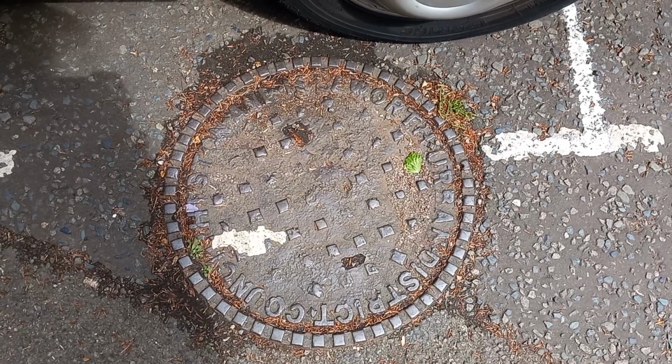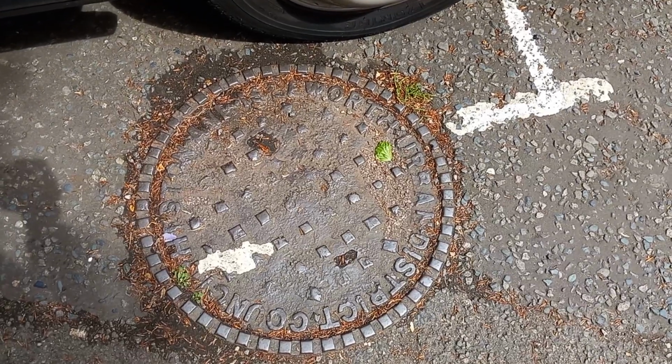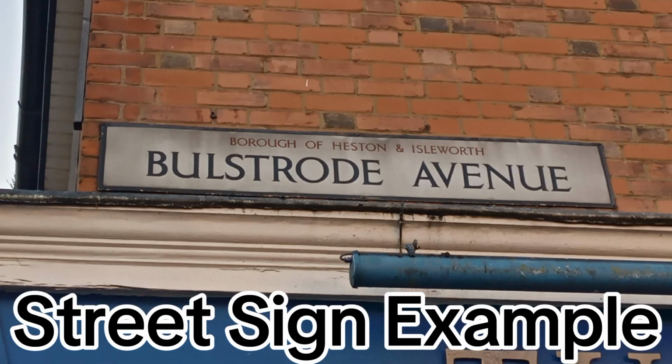I've also just noticed this drain cover here that says Heston and Isleworth Urban District Council. That would have been an old borough that would have been part of the County of Middlesex. As you walk around London, you'll find hundreds of old signs that bear old borough names. There's at least 30 different examples of different names you can find. The London we know today that was formed in 1965 that swallowed up a lot of Middlesex, I just find it so surprising that after all this time there's still so many signs left that bear the old name.